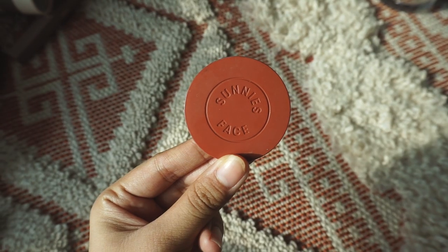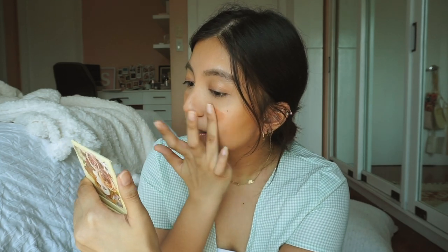So another way that I always look tan and summery and glowy all throughout the year is through blush. So ito yung pinaka-favorite step ko when it comes to my makeup. I'm gonna be taking the Sunny's Face Air Blush in Biscuit. And I'm just gonna get on my finger a little bit like this. And then I'm gonna put it on my cheeks. And just blend with my finger. Para it looks very natural. I'm gonna take a little bit more on the other side of my face and we're gonna blend.